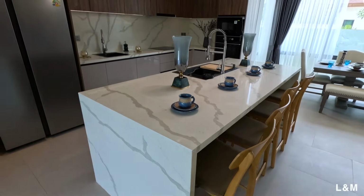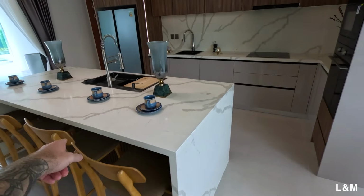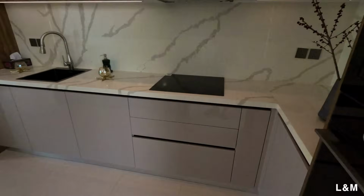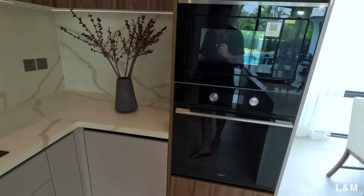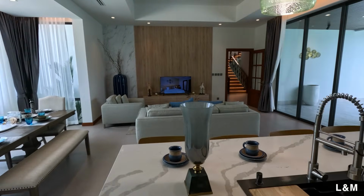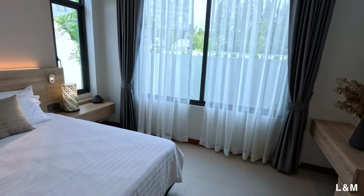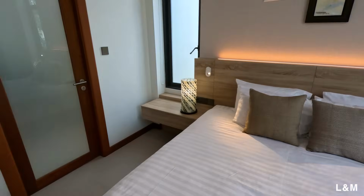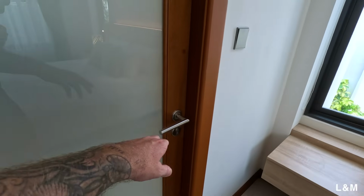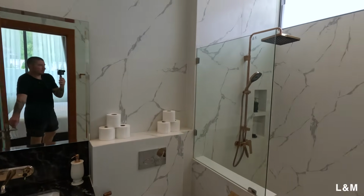So here we've got the kitchen with the floating, what do you call that? A floating island, I suppose. Comes with all top of the range appliances. Big fridge. I'll take you into bedroom 1. This is bedroom 1. All the bedrooms have their own ensuite, which is pretty cool.